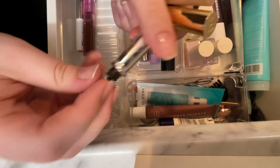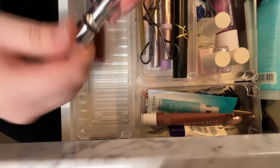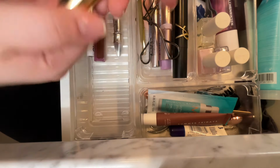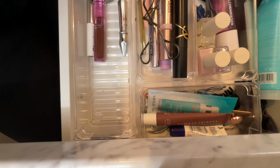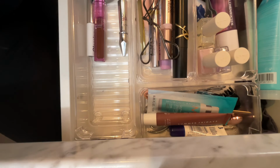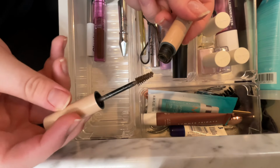My Benefit one is probably dried out, I'm not gonna lie. Actually, I don't know. The Benefit one is my favorite one. So my Merit one is dried out. I don't know if you can see, so I'm gonna get rid of that one. And then my Persona one actually still looks pretty good.